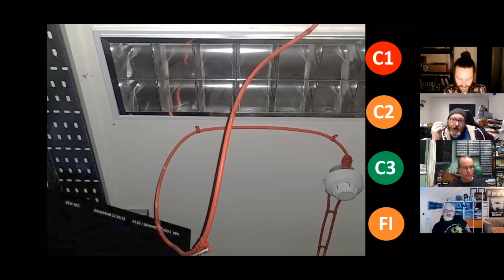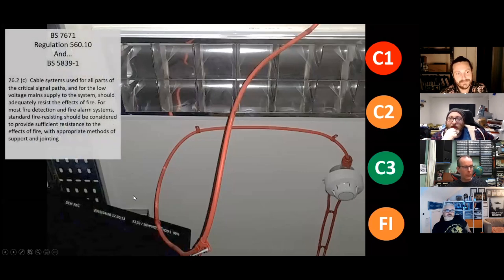Yep. C2. In its current state, but pending FI, and if it is, as Dan said, a cable for identifying it, then the system may fail. And if a fire occurs in that room and that cable could fail, then it'd be a C1.